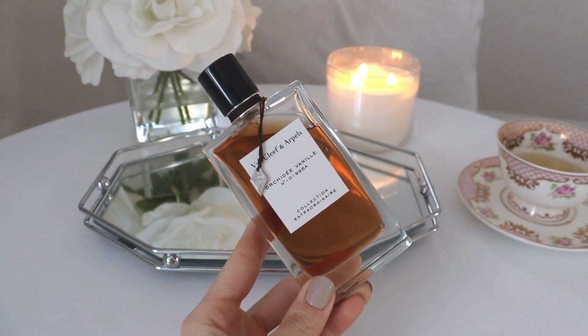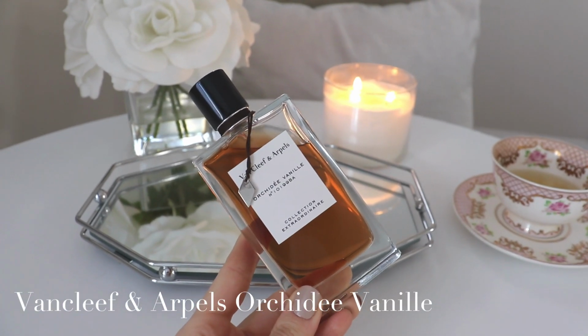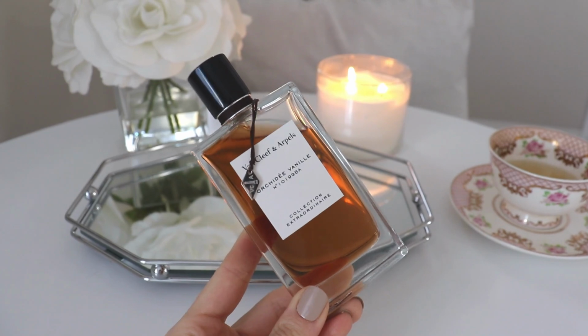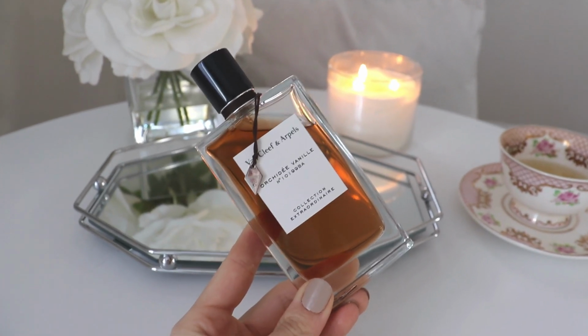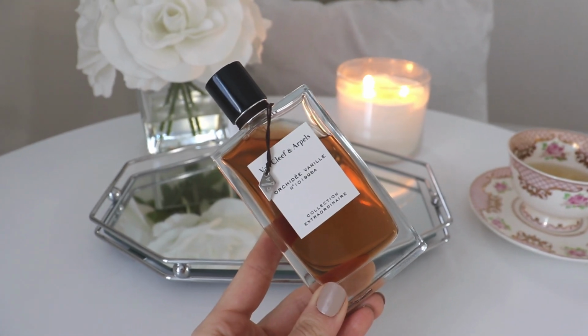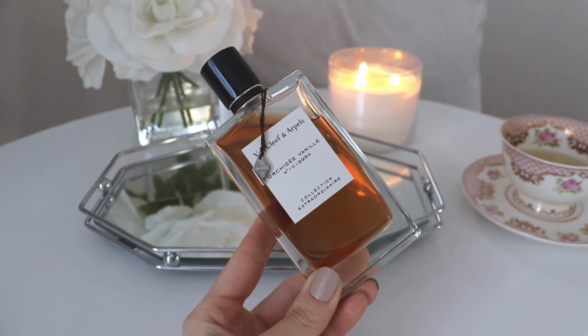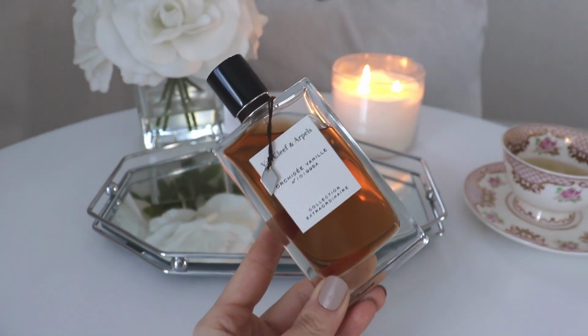And my second last one on my list is Van Cleef and Arpels Orchidée Vanille. This is a very popular one. I probably don't have to spend too much time talking about this one, but it is really worth the hype, you guys. So many people have it, and I can see why. This is a very true kind of vanilla extract vanilla. It does not smell synthetic to me.